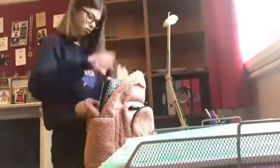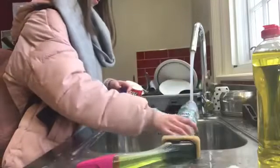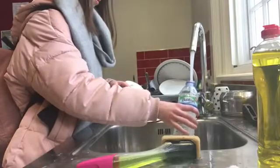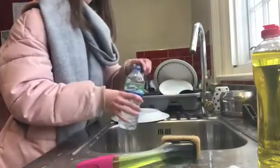Here I am just packing my bag for my lectures and making sure I've got all the lecture notes I need in. Obviously, I was putting a scarf and gloves on because it was freezing outside and I really feel the cold. I like to take a bottle of water with me to lectures because I do get thirsty and it's good to keep hydrated.